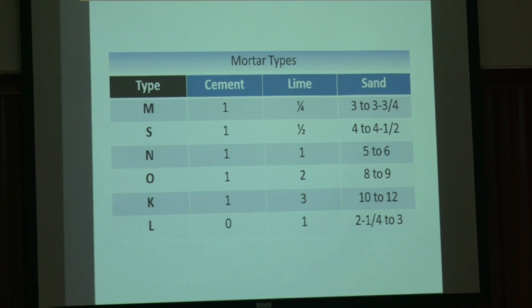All right, mortar types. M, S, N, O, K, and L. That actually stood for every other letter in the phrase Mason's work. So M, then you have A, and then S, and O is gone, then N, W is gone, O, then the R and the K. L is just a lime mix that has no cement in it. You just threw that on the end of it.